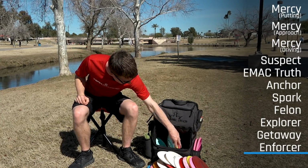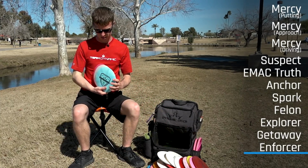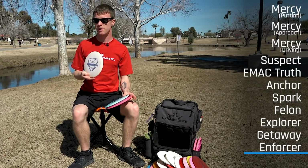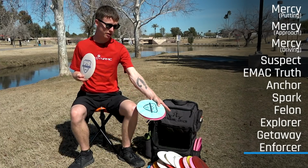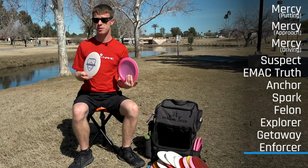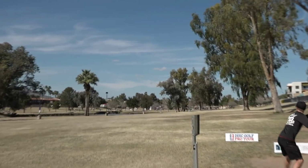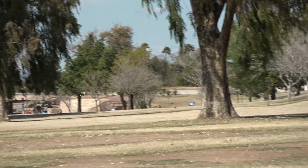And then I have three other Enforcers. I have this Fusion one that's pretty seasoned. This is my max distance golf shot bomber. That one I can throw further, but I don't trust it as much with a golf shot. This one I can throw little hyzer flips to flat, or I can really force it over and it'll hold for a long time. This one has some good wear in it.